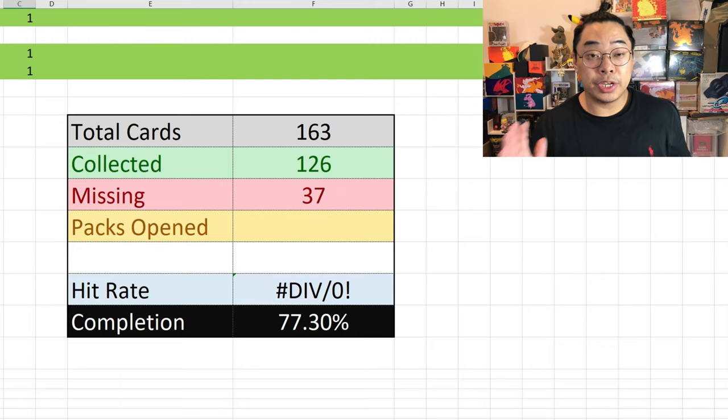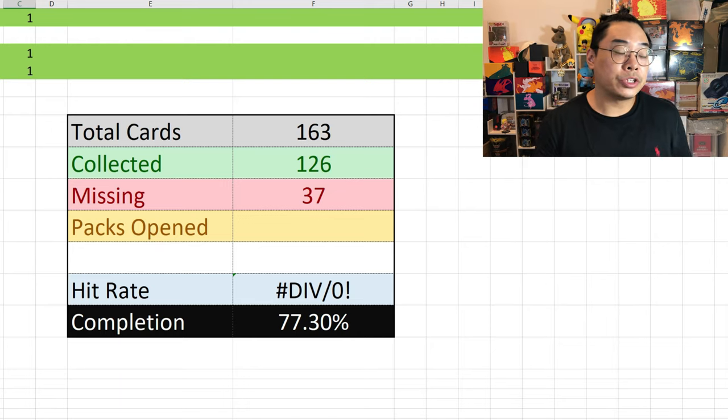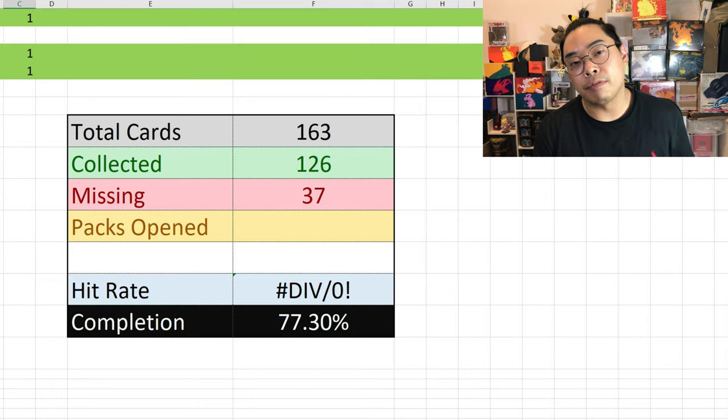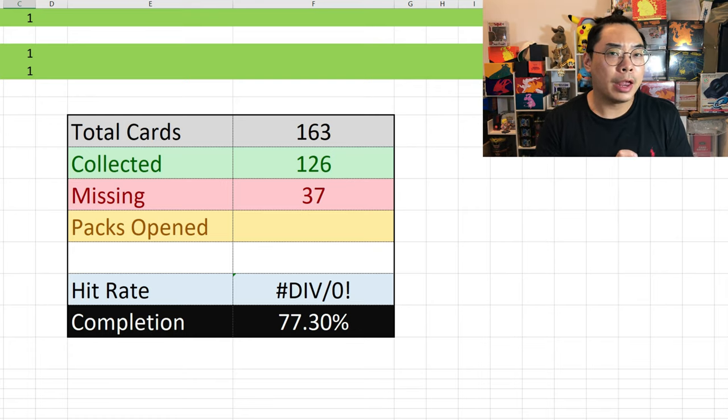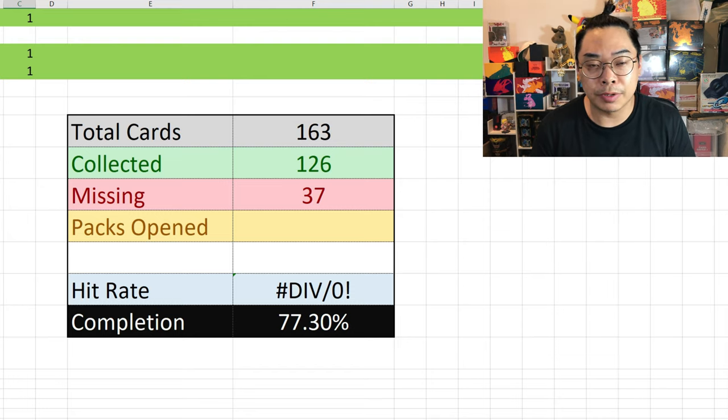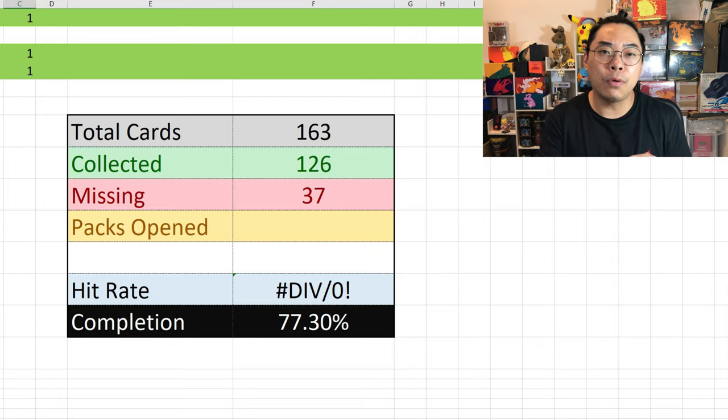All right, we just updated the spreadsheet. Now we have collected 126 cards. We're missing 37. We bumped up our completion rate a little bit. Not too much, but a little bit is enough. 77.3%. From what I remember, we were 74, 73 at the start. So not a bad opening at all.